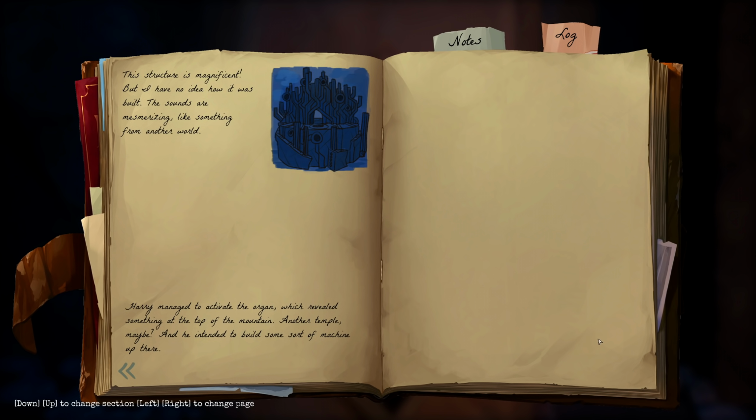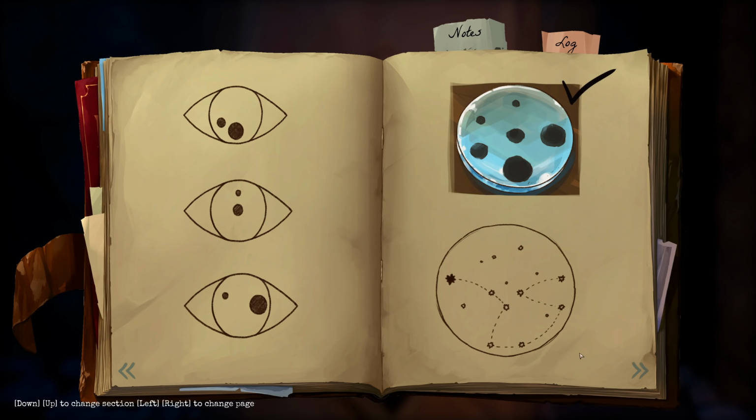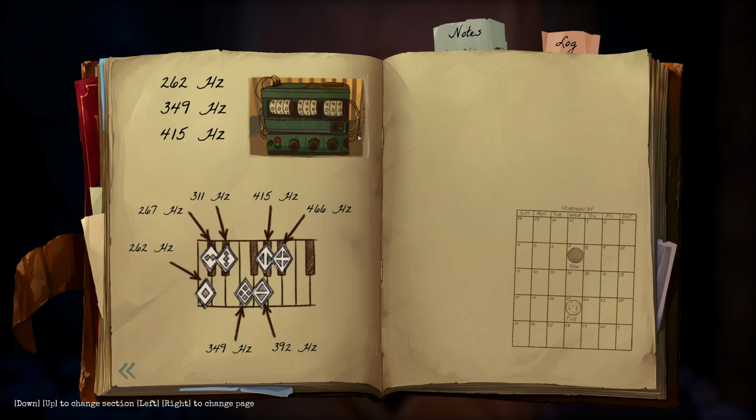Okay. I think that's about it. Any notes? No further notes. Just the captain's log about the moons, the moon cycles. That's been it so far on chapter 3 right here.